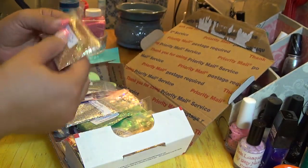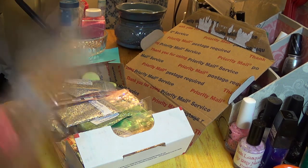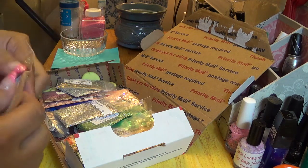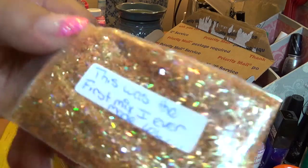This one she sent me, which was really awesome, and I'm so honored to have one of her first mixes, because that's the sweetest thing that you could ever do. Send your first mix that you've ever made. I think that's just so sweet. And that's what it is. This was the first mix she ever made. That was really sweet of her.